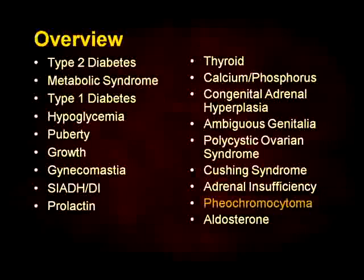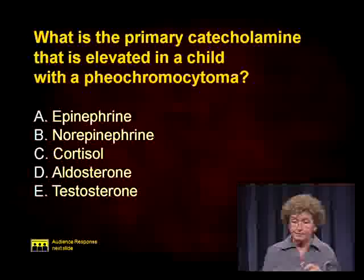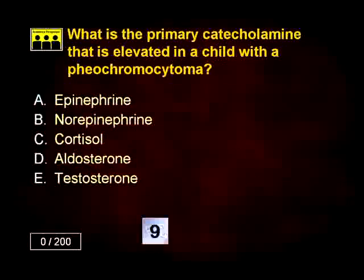Just a few more slides. We're almost done. With primary catecholamines elevated in a child with a tumor: epi, norepi, cortisol, aldo, testosterone. And put your answer in.